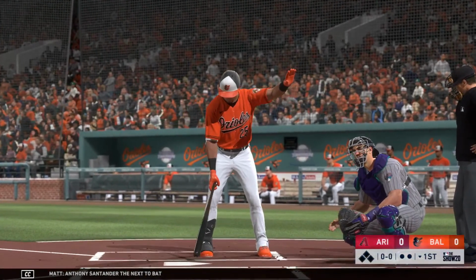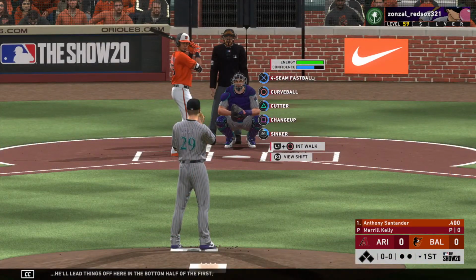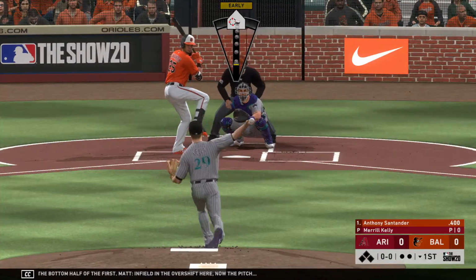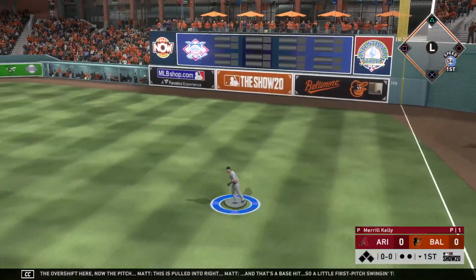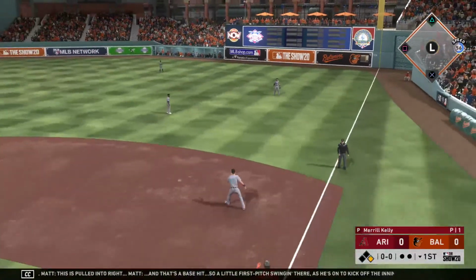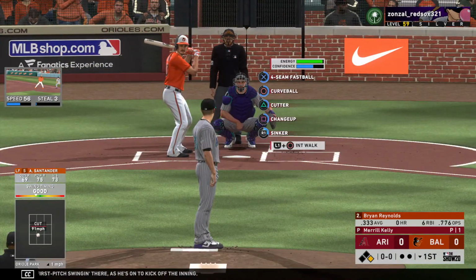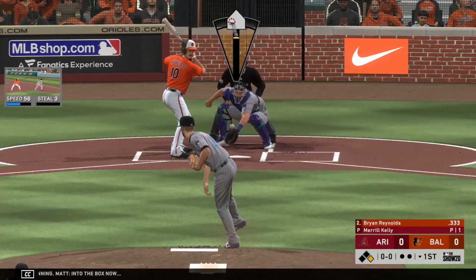Anthony Santander the next to bat. He'll lead things off here in the bottom half of the first. Infield in the overshift here. Now the pitch. This is pulled into right. And that's a base hit. So a little first pitch swing in there as he's on to kick off the inning. Into the box now, Brian Reynolds.